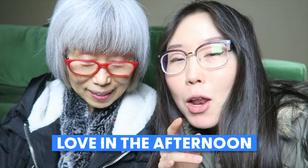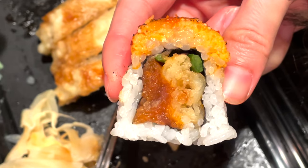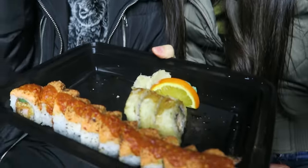Next, let's try Love in the Afternoon. Very saucy on the outside. Sweet and spicy, spicier than sweet. The tobiko is tiny and when you bite into it, it pops. Can you hear it? It's like a strawberry seedy sound. How do you feel about the addition of macadamia nuts on the top? This one is pretty spicy for me, and when I chew macadamia nuts, it blocks the spiciness. It's like a shield, like a bodyguard for your tongue.